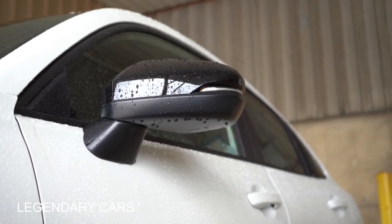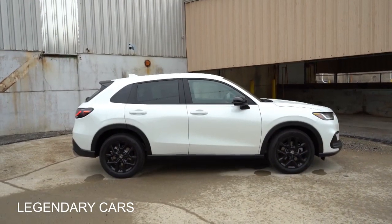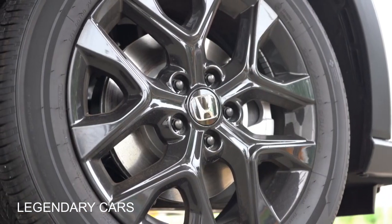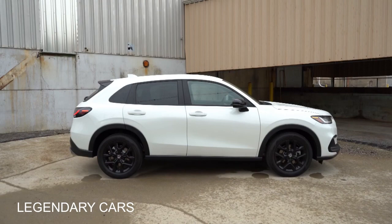Heated side mirrors with LED integrated turn signals for the Sport and EXL trim levels. Taking a look down at the wheel setup, 17-inch silver painted alloys for the LX, 17-inch machine finished alloys for the EXL, and then 18-inch gloss black alloys, which of course is what you guys are looking at right now for the Sport trim level. So pretty much rounds out the side. Another very good looking side profile here.